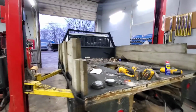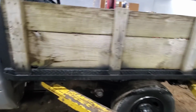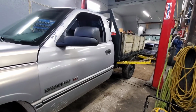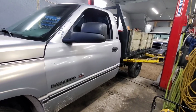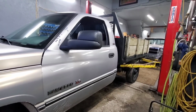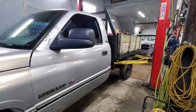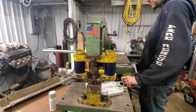But let's get the first look of what this thing's gonna look like with the flatbed. Hey, good news is it's not a dually bed. Yeah. That's gonna look good. That's gonna look real good when we're done. It's obviously gonna have to get dropped in the front more than it is in the rear because the truck's not sitting level right now, and I want to sit level with the frame. But this is gonna look good.